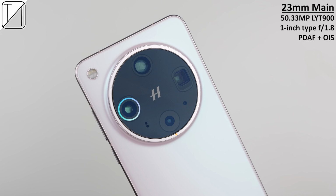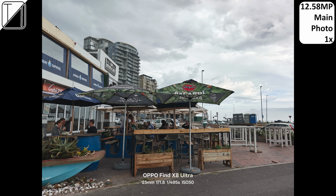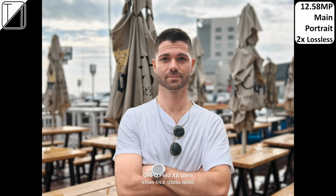Its main camera is still a 50 megapixel Sony LYT900, which is a 1-inch sensor, but it now has upgraded OIS. A new custom 8-element lens with an HRI glass element to help with chromatic aberration, Oppo's next-gen Hypertone image engine, which should improve processing, and there's actually a 5th camera this year called the True Chroma camera, which is a 9-channel 2 megapixel sensor which helps achieve more precise auto white balance. That will improve color accuracy and tonal range.